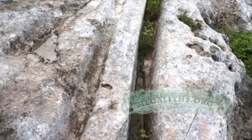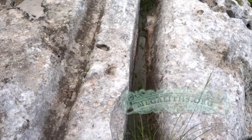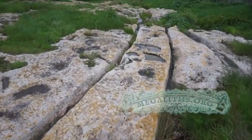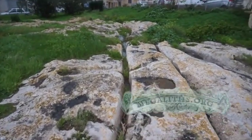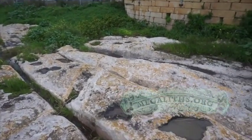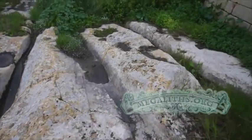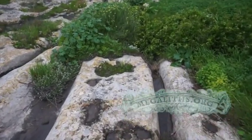So, as I showed you in the previous episode, we have no clue how these vehicles were powered because we can't find any prints of hooves or people who could have dragged, pulled, or pushed these vehicles. So, for now, we can only conclude that they were not propelled in a very primitive way, but there are no clues what kind of power they were actually using.